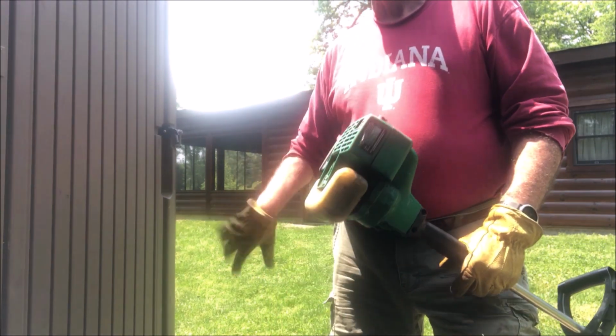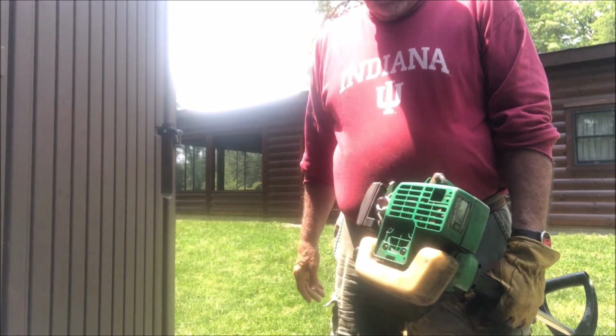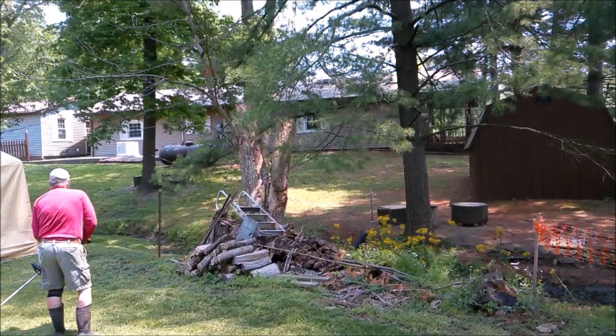See how it bogged down when I took the choke full off when I gave it an accelerator. So it works. I'll get to weed eating here now.